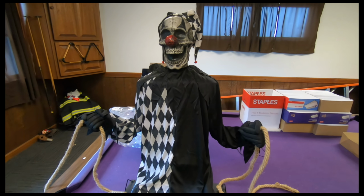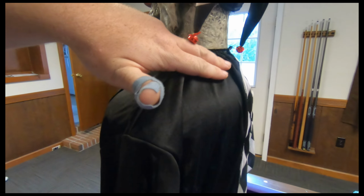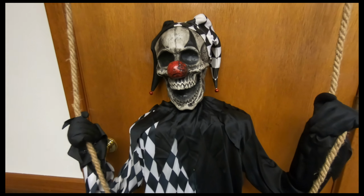Nice form-fitting outfit. And there's actually Velcro on the back where it all comes together, so it was pretty easy to apply, which was nice. Here we go, fully assembled.